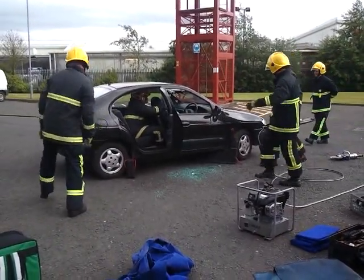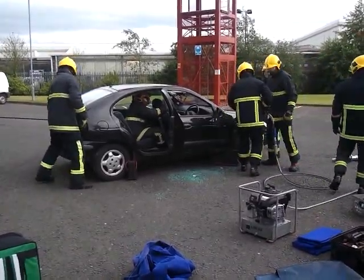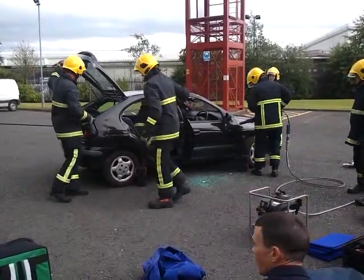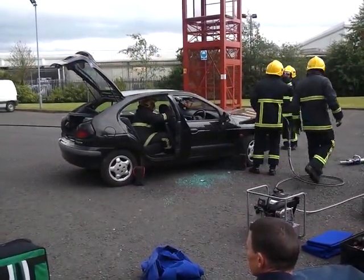Right, so this part here, the door was open, that's the back door. What the guys want to do is remove the center of the car. Oh, it's the whole thing. Wow.